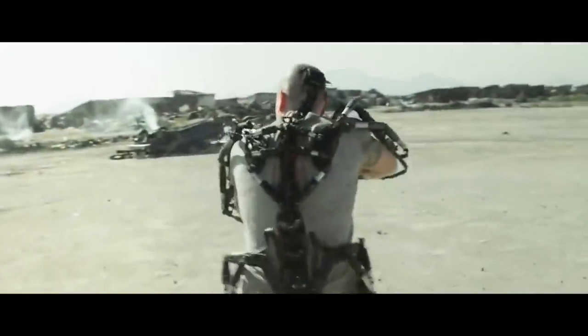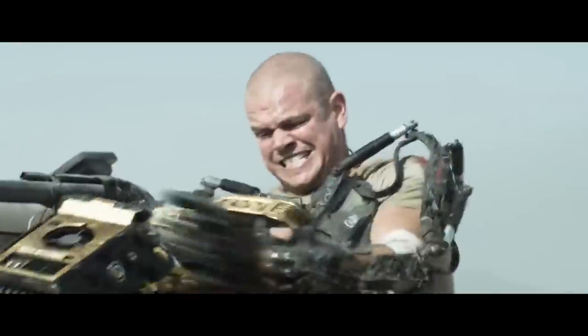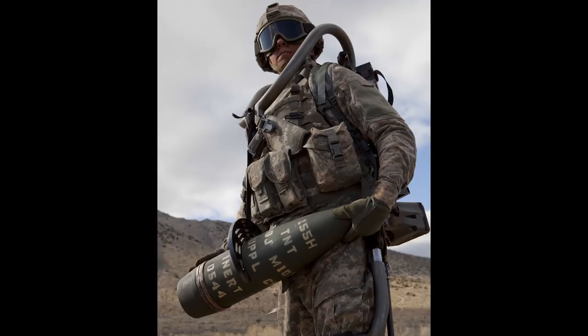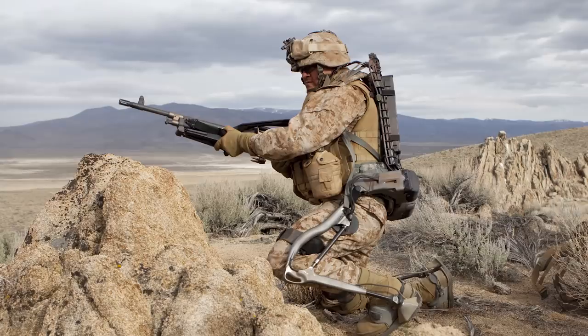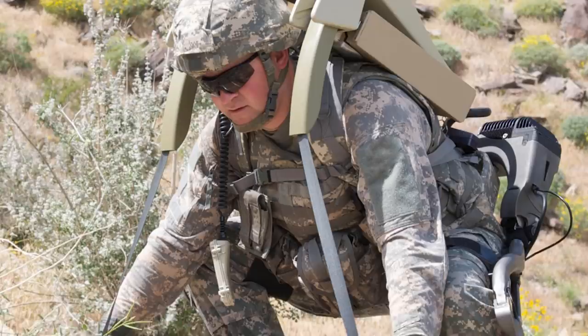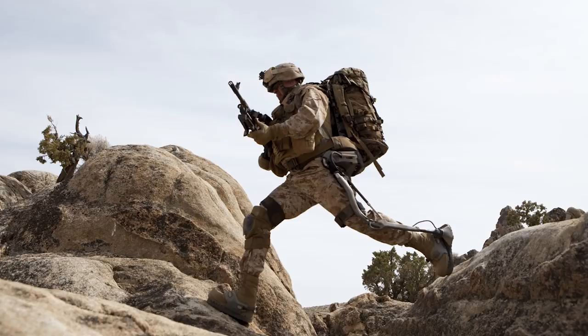Matt Damon aside, the exoskeleton from Elysium is another extremely realistic model. It's actually partially based on the human universal load carrier built by ExoBionics and Lockheed Martin. This is an untethered 85-pound hydraulic powered suit that can carry up to 200 pounds and move around 10 miles per hour for 8 hours. Although this prototype never made it to the battlefield, it's just an example of what humanity is capable of.